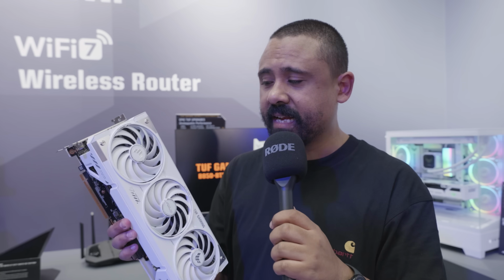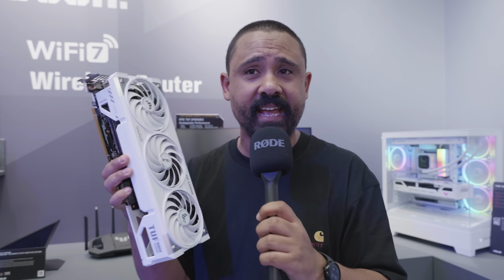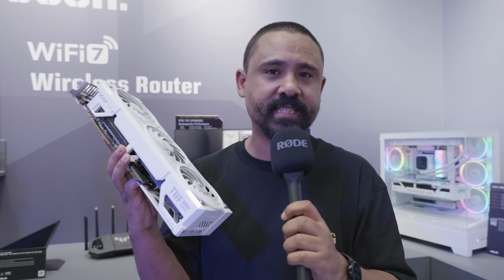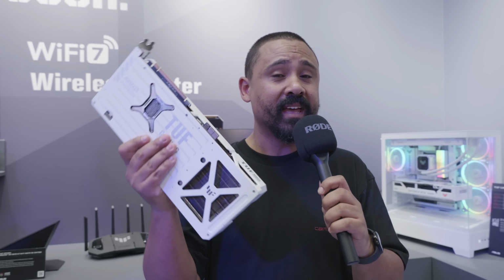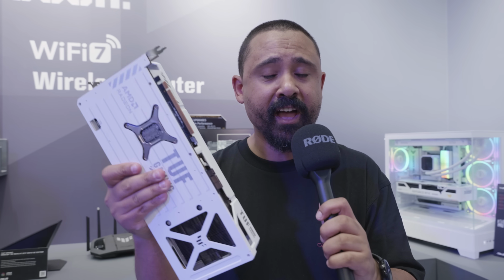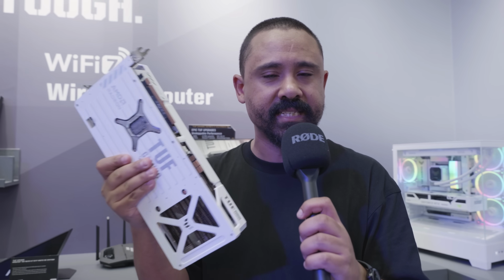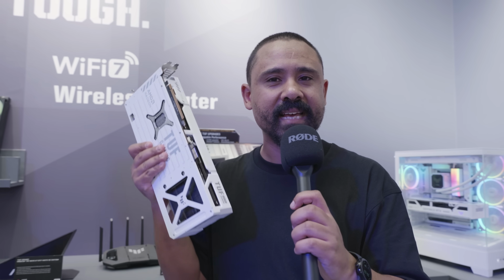While we're talking about Radeon cards, this is a new addition to the GPU lineup from ASUS. This is a 9070 XT, and the very clever people out there would see the power connector. This is ASUS's first BTF Radeon card. That's right, it's not just NVIDIA cards anymore. All the AMD cards are getting some BTF love.